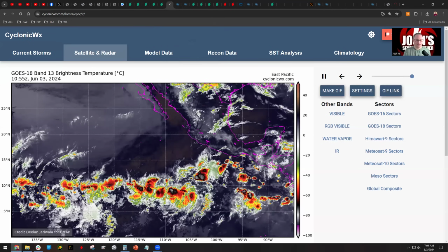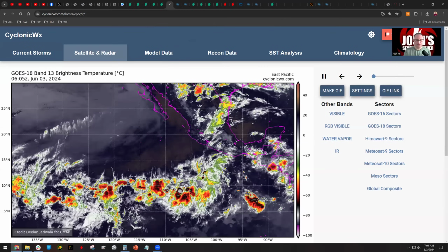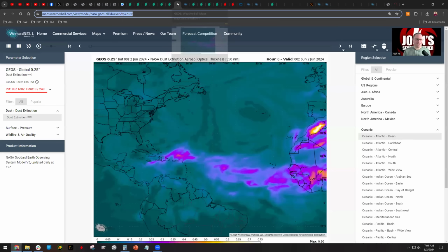The Pacific also has a very active monsoon trough, but nothing showing big time organization. Here's our area of disturbed weather, and it just doesn't look like it's getting its act together anymore.